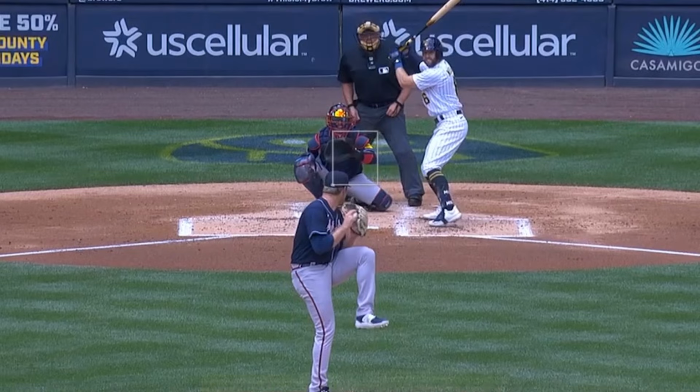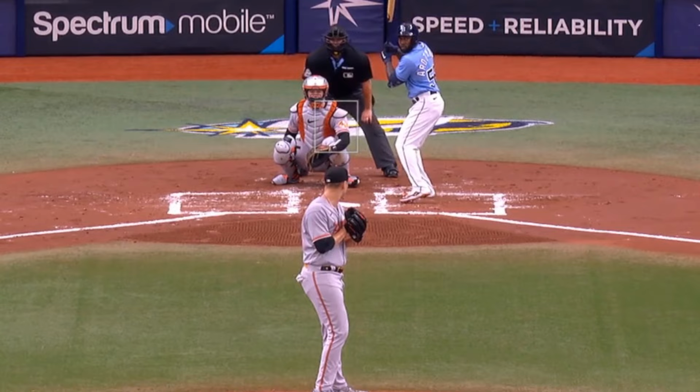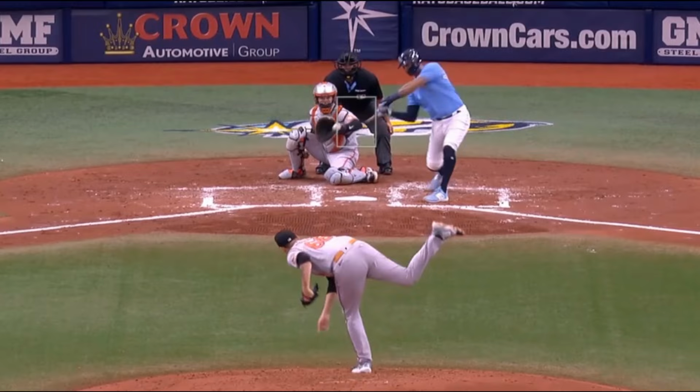Taj Bradley had 6 Ks in 5 innings, giving up 3 runs, and had this fastball and slider. And he faced off against Tyler Wells, who had 5 Ks in 4 1/3 innings, giving up 1 hit and 3 runs. Wells had this curveball, slider, and cutter.